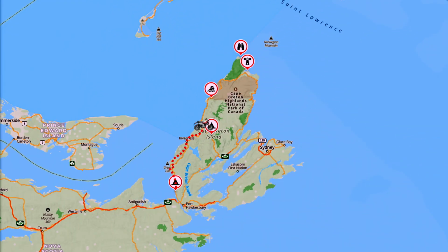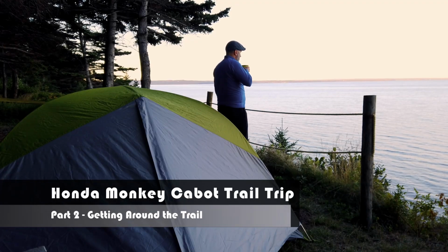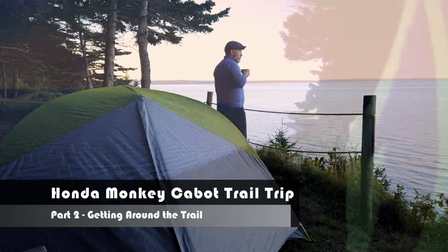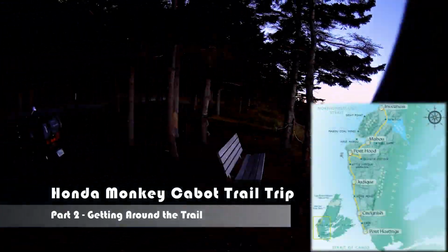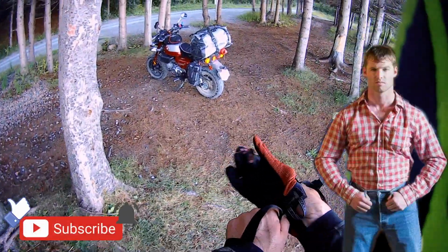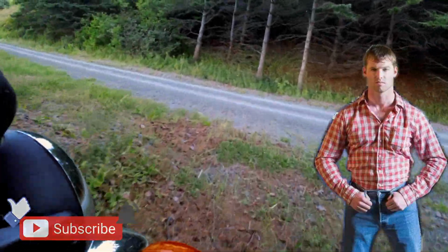The second day of my trip covered 470 kilometers, completing the Celtic Shores Trail and almost the entirety of the Cabot Trail. But first I had to enjoy a coffee while taking in this view one last time. What is that? We are off. Well, pitter patter, let's get at her.